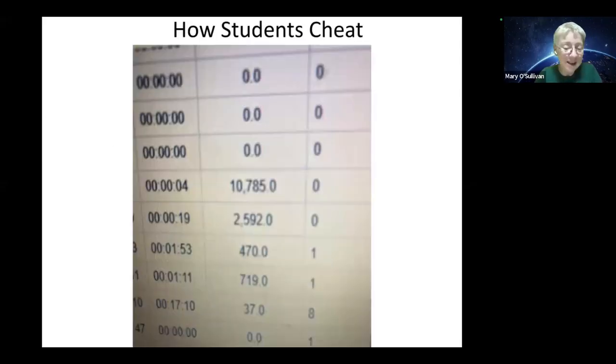And here is what a typical cheater might try. But I actually show this to the students. So I say, if you do this, I'm going to know you're cheating. For example, this student read very, very slowly the first chapter. I mean, basically spent 17 minutes reading chapter 1, at 37 words per minute, and then suddenly zoomed up, basically didn't read anything after that. And there were 8 inactivity timers in that chapter.